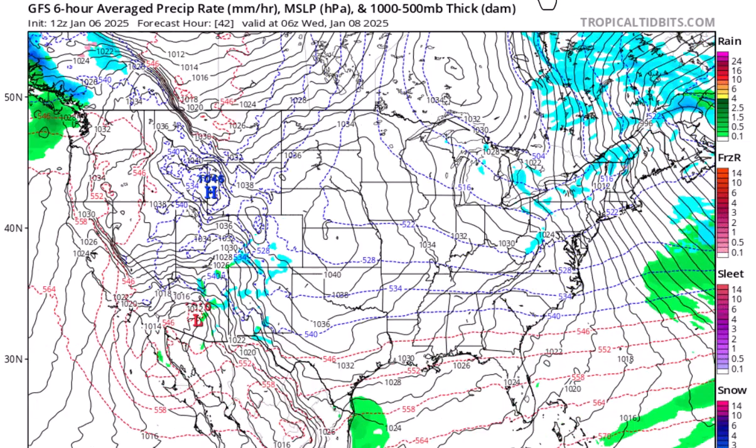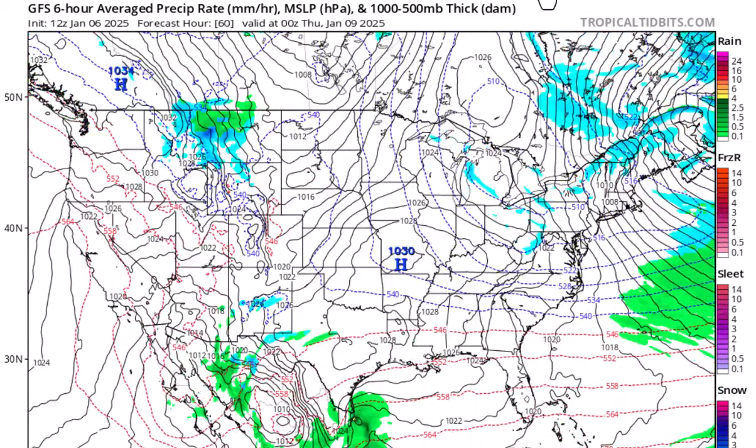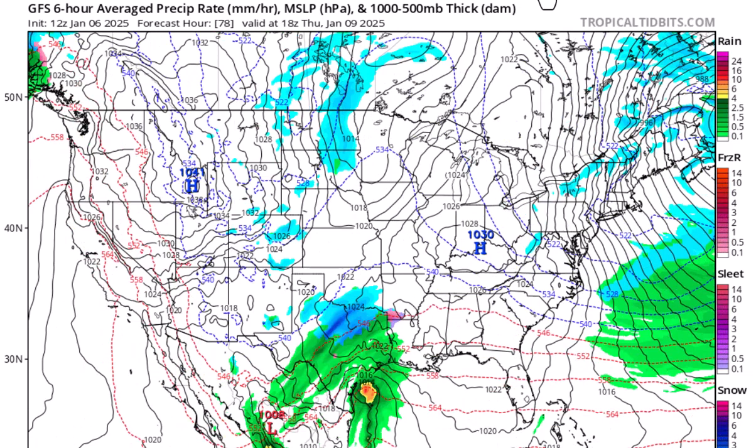Now, let's move forward in time towards the latter part of the week. And again, we have the potential of a storm system here Thursday, Friday time frame down in the deep south. This one looks like it'll get organized over the northwestern Gulf of Mexico. That's quite a bit farther south than this current storm system that had its origins over the central plains. And look at that, some accumulating snow here in Texas later this week.